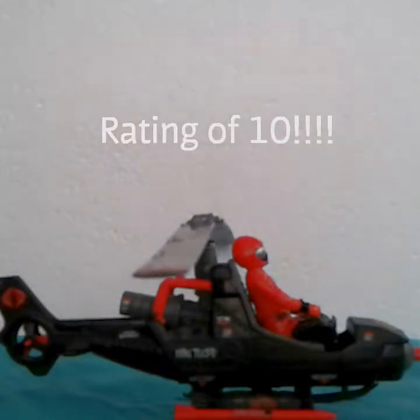I love the F.A.N.G. It was my all-time favorite Cobra vehicle, despite the flaws with the missiles falling off. On a scale from 1 to 10, I give it a 10. It's a top-shelf classic figure or vehicle. It's definitely my favorite out of the Cobra Air Command.